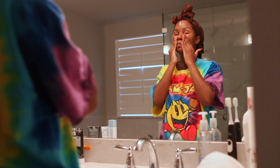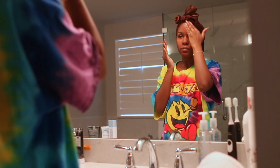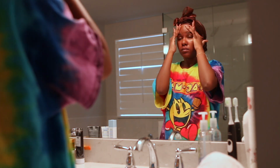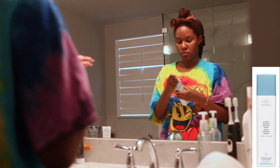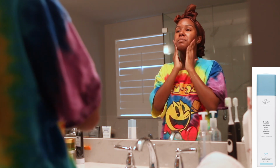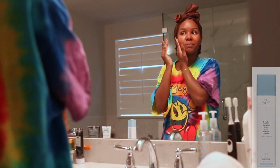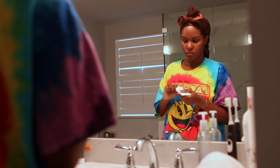So I like to use this in the morning, and I actually use it at night too. So I've been using this for quite some time, and it smells amazing too. And then after my serum, I like to go in with my moisturizer, and I like to use the Drunk Elephant B-Hydra Intensive Hydration Moisturizer, and I've been using this for over a year now. I used it in my skincare routine last year, but it was my nighttime one, and I just started using it during the day because it's more lightweight and it's better for during the day.